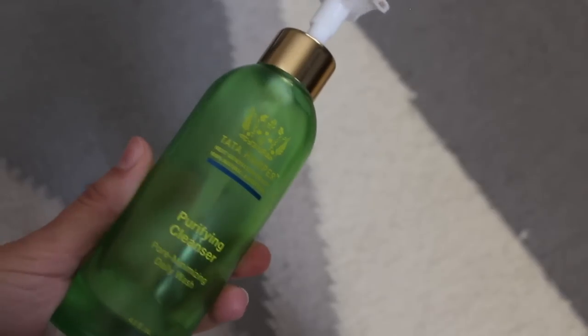So my thoughts on this are sort of the same as in the initial video I did. Really enjoy it, definitely very luxurious, and it smells, of course, amazing. So after using the oil cleanser, I'm a big fan of double cleansing, so I always went in with something else, and what I used was the purifying cleanser.